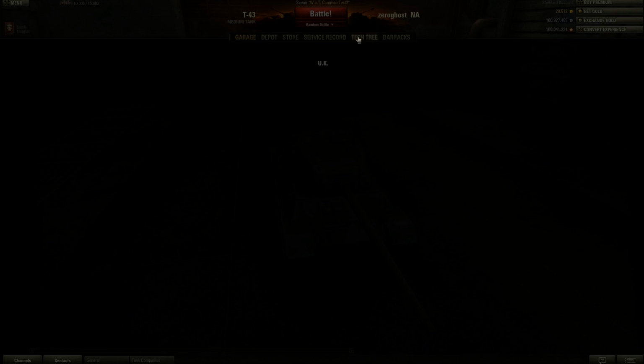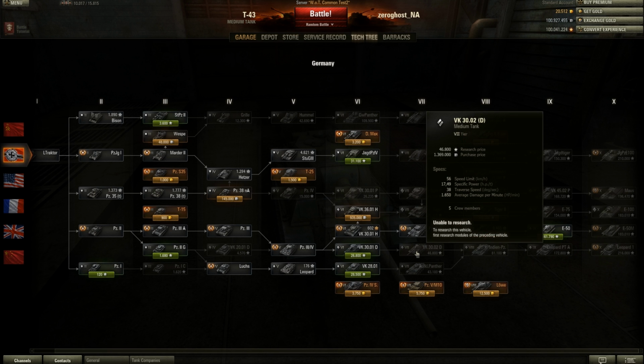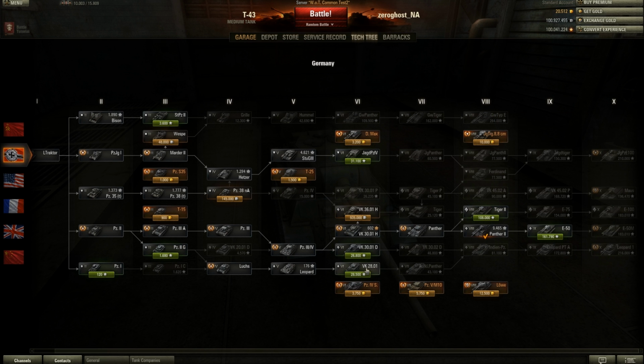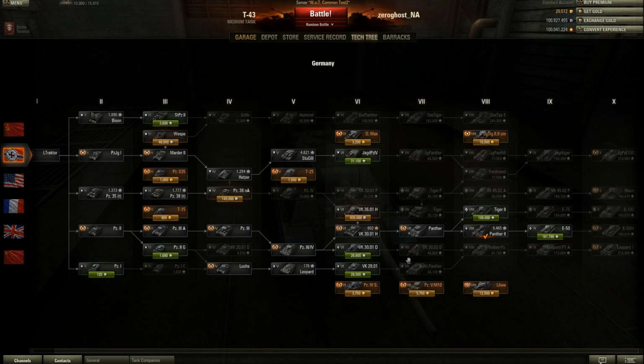First off, we'll take a look at the tech tree and Germany. As you can see, you can go from the VK3002D into the Indian Panzer, after the Leopard PTA, prototype A, into Leopard 1. But you can also go from the VK2801 into the Panther, and then into the Indy. So there's two ways of getting there.